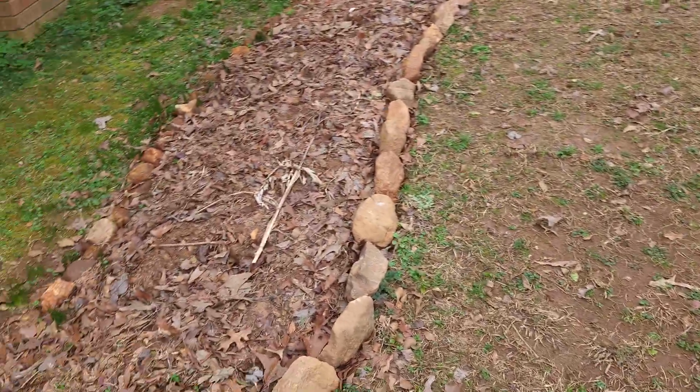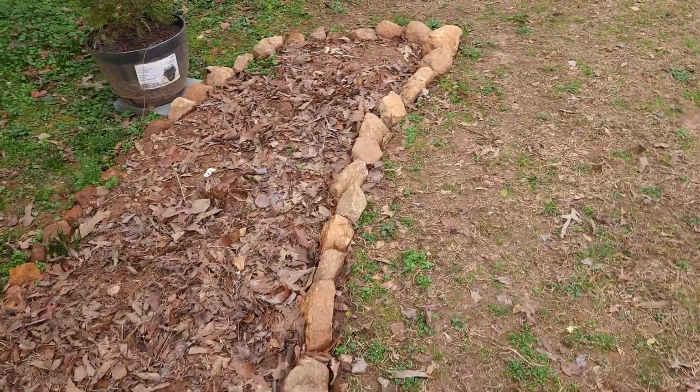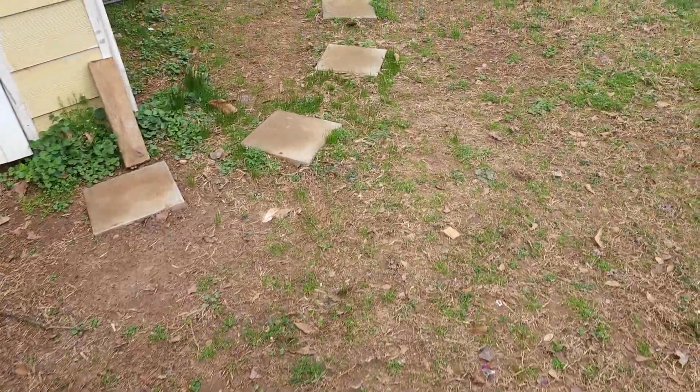My white garden, still nothing in here yet because I can't find a sweet spire, or clethra. Those are the 2 plants that I'm looking for.